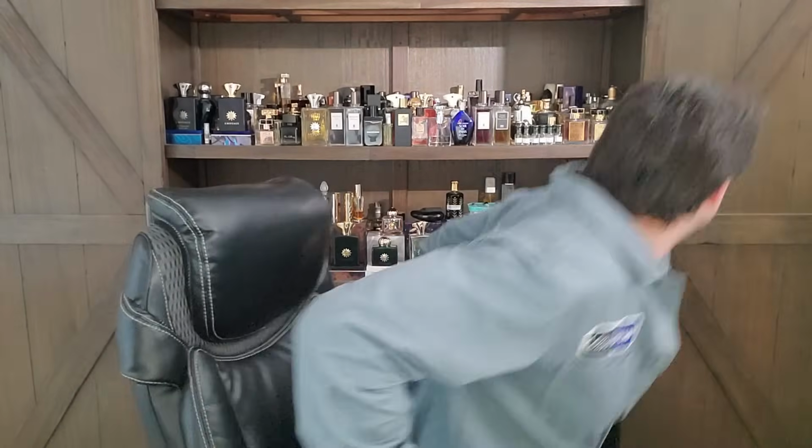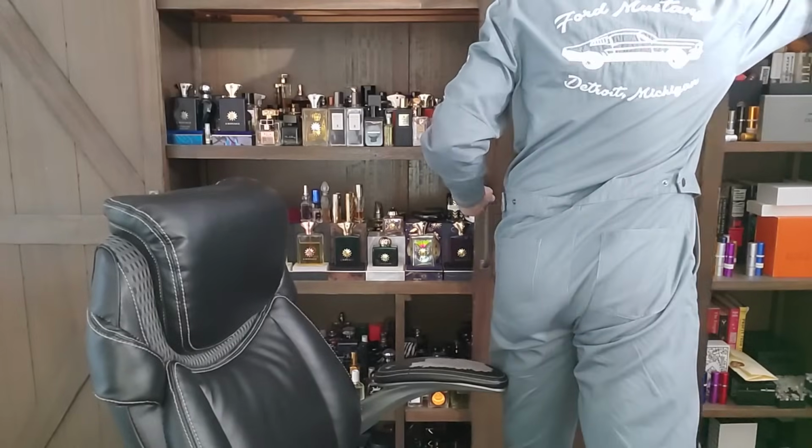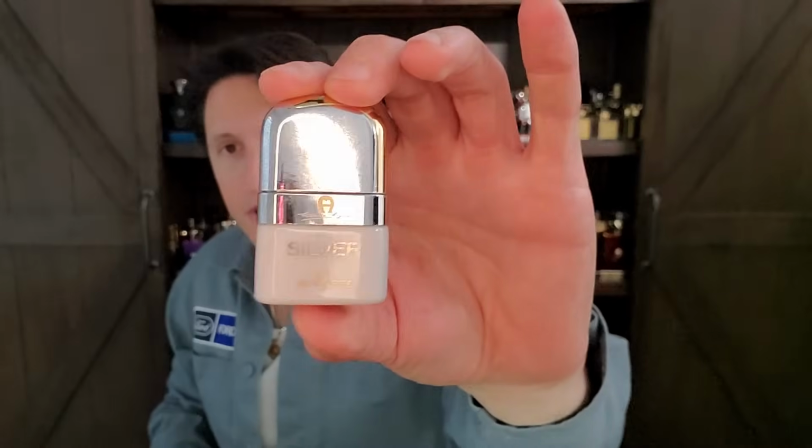Number 47 is from the house of Etienne Aigner, and it is Aigner's Silver. Now, this is a little 10 ml bottle that the guy sold it to me.